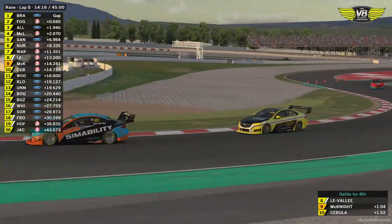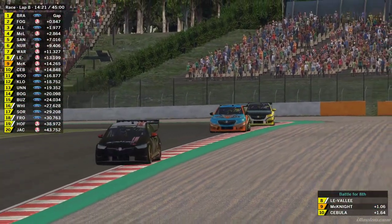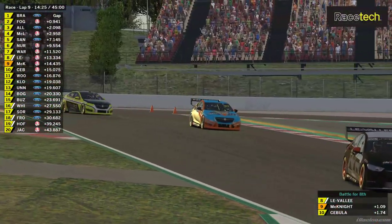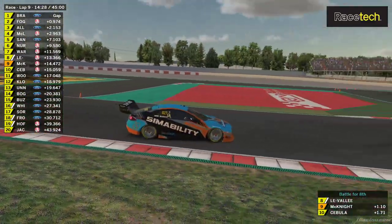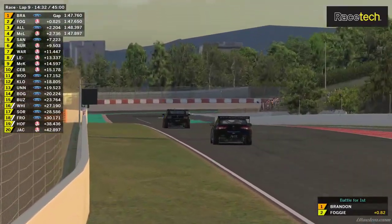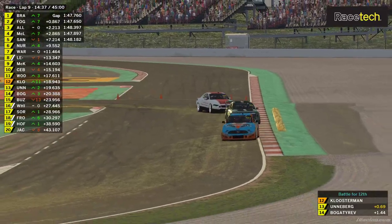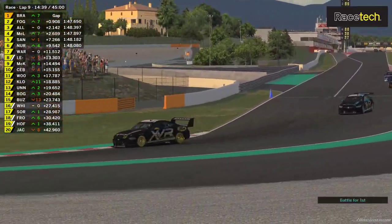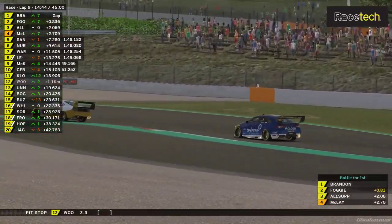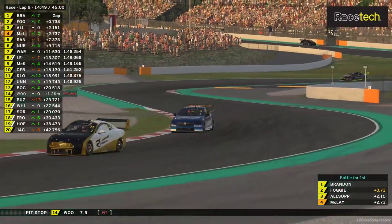And great move from McKnight. Gets the pass. Sebula was a little bit sideways there, not having the cleanest run through the sequence of corners. McKnight profits, and he is up. He gained four spots, but the biggest gainer in the field is Tony Klusterman with plus 11, and the two leaders plus 7 each, Johnny Brandon and Nicole Foggy, whilst Woodward goes in the pits, and I think McClay very soon will launch an attack for the final step on the podium.